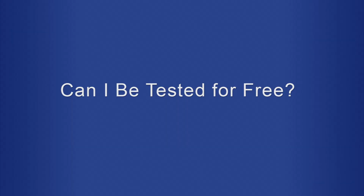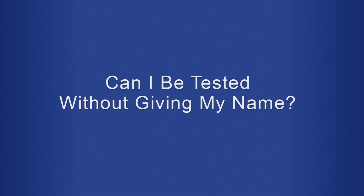Can I be tested for free? Yes. Just about anywhere in the world, if you can get to a public health clinic or sexually transmitted disease testing center, you can be tested for HIV for free. Don't let the fact that you don't have health insurance or can't pay stop you from getting tested for HIV.